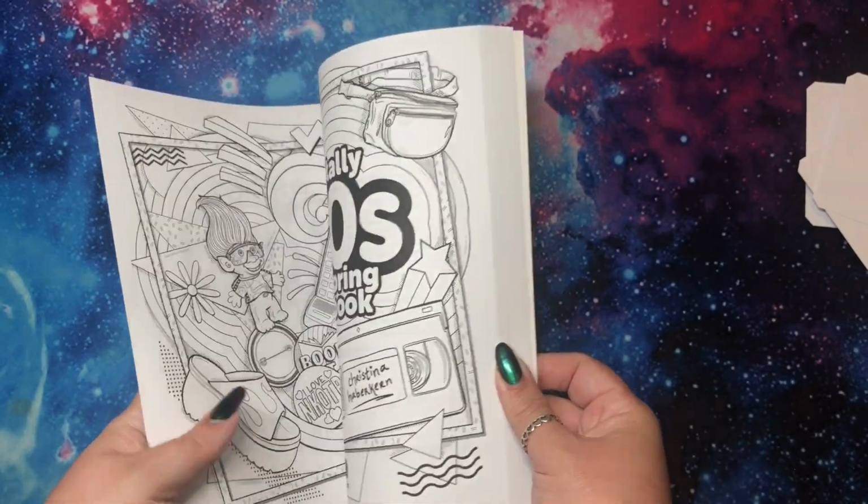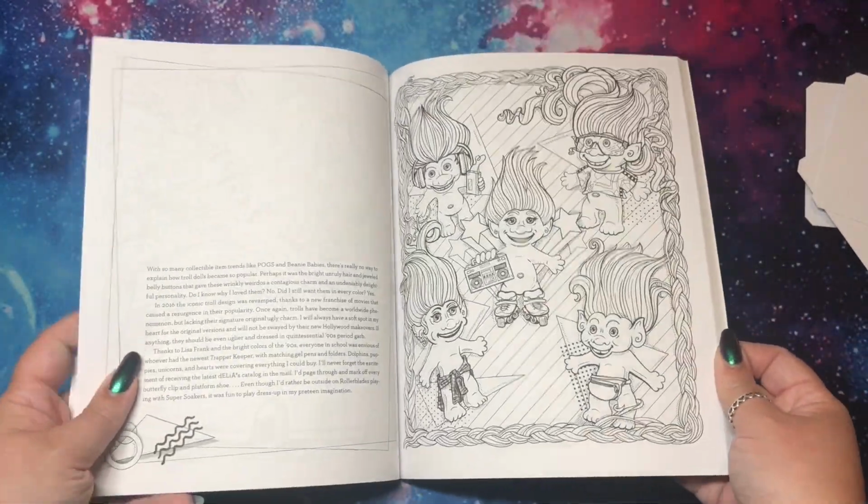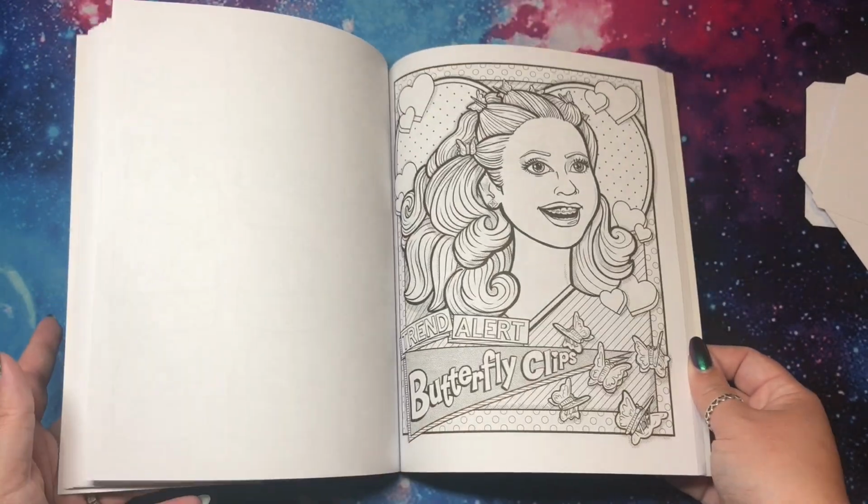Another new one that I don't have anything done in is Totally 90s Coloring Book. I just saw this at Barnes & Noble and had to have it. Now you've seen I have like 2 other 90s books. There's more on my list. I'm obsessed with the 90s.